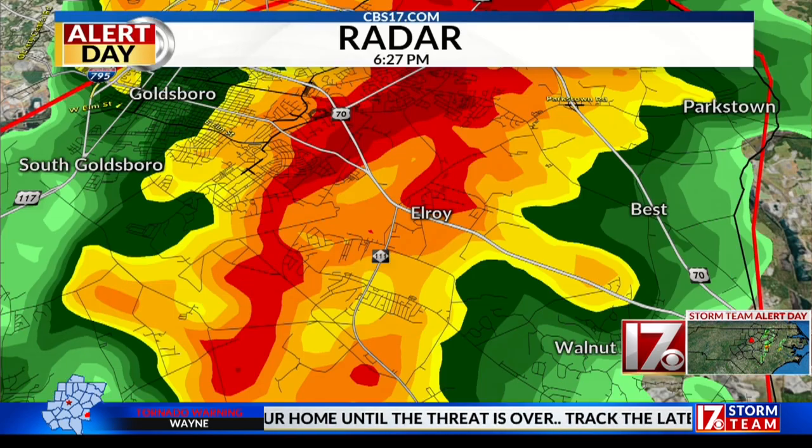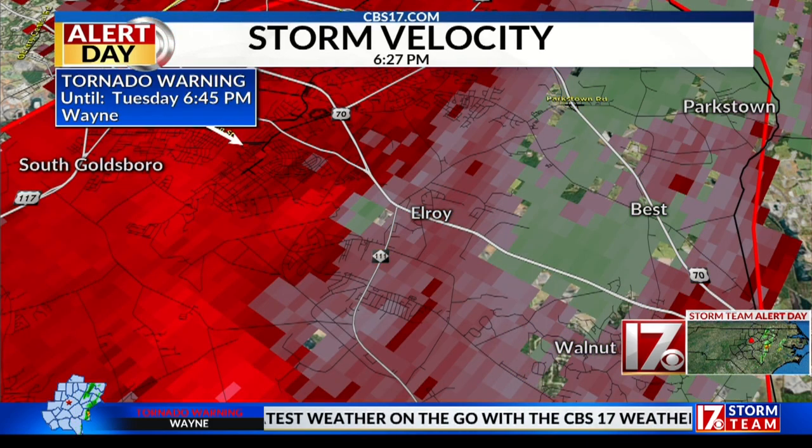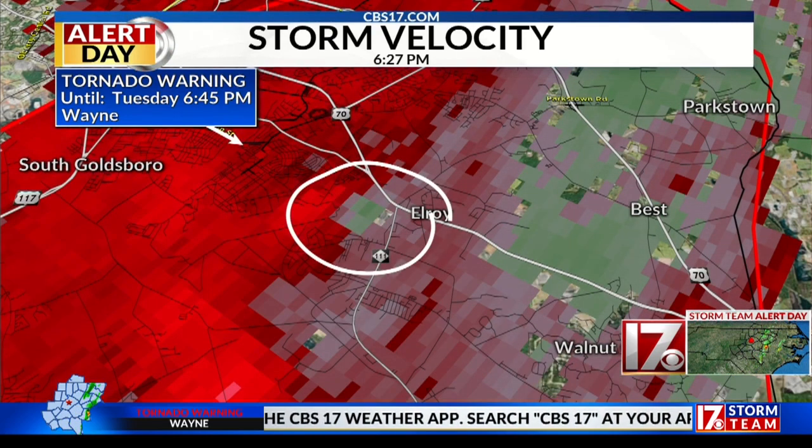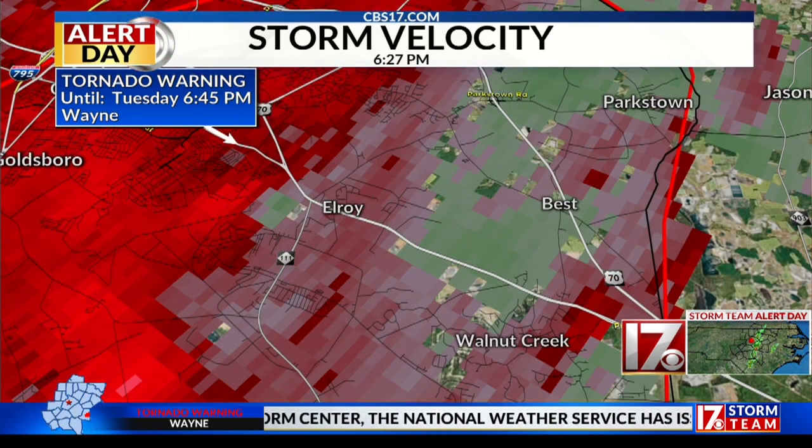So we're really close in. I want to switch back over to analytical mode. We've had another 1 or 2 sweeps go through, and we can still see, yeah, and that's really right there. That's the area that I'm watching where that red and that green come right up against each other. So this is southeast of Goldsboro. This is right around Elroy, and more importantly, where it's headed next, Parkstown, Best, Walnut Creek, all as you take Highway 70 east and leave Wayne County.